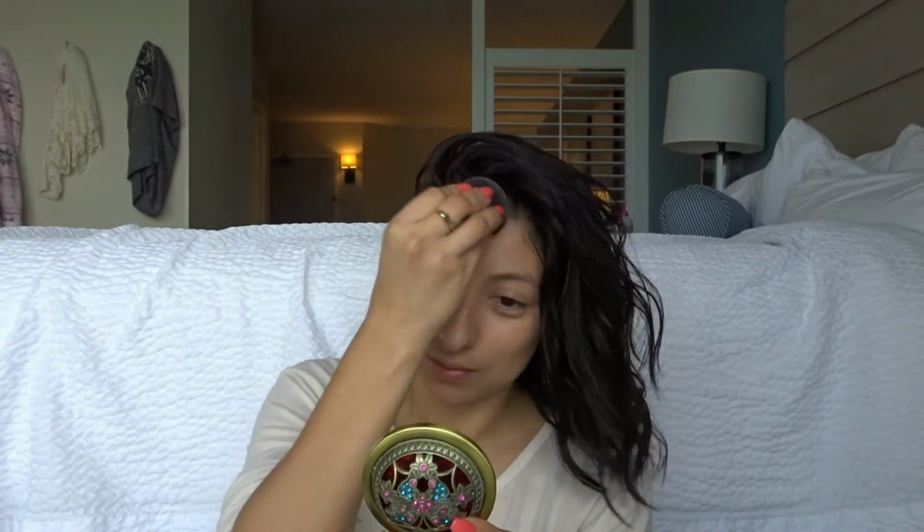And don't forget your neck, guys, because I see a lot of girls don't put makeup on their neck. You gotta blend it in, because if not, you're gonna look weird. And then finish with that.